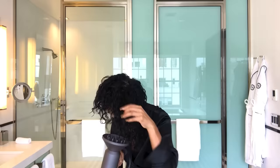So now that my face is completely hydrated and all of that, I'm gonna diffuse my hair and get some big fluffy volume. This Dyson diffuser and blow dryer, it's so good. Creates its own glow. Takes a while to get the poof. I like it big.